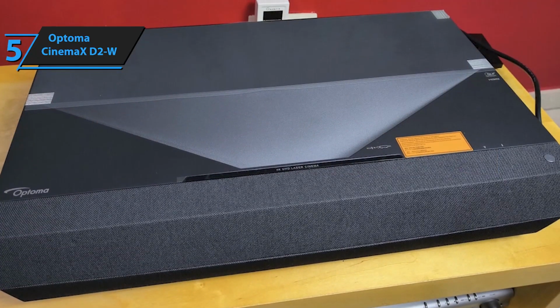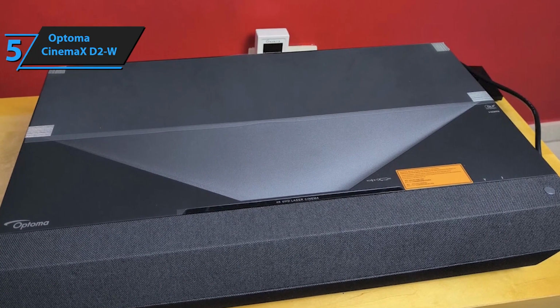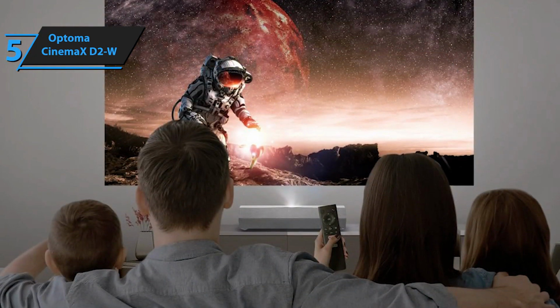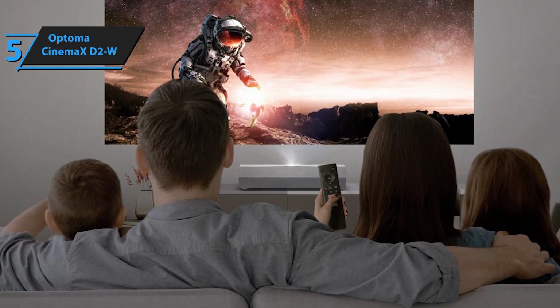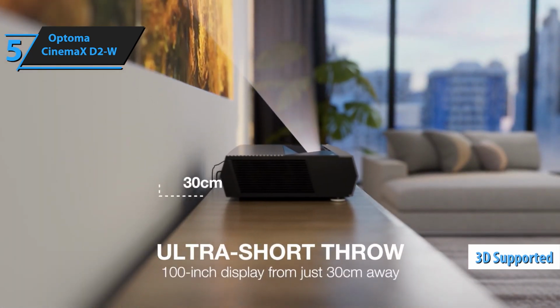The projector also boasts superior power efficiency compared to competing models like Xiaomi and operates quietly, ensuring nothing distracts you from your viewing experience. Supporting both HDR10 and HLG, the CinemaX D2 Smart can handle high dynamic range content, enhancing the detail and color accuracy of the images it projects. It's also capable of playing 3D content, adding an extra dimension to your movie nights.